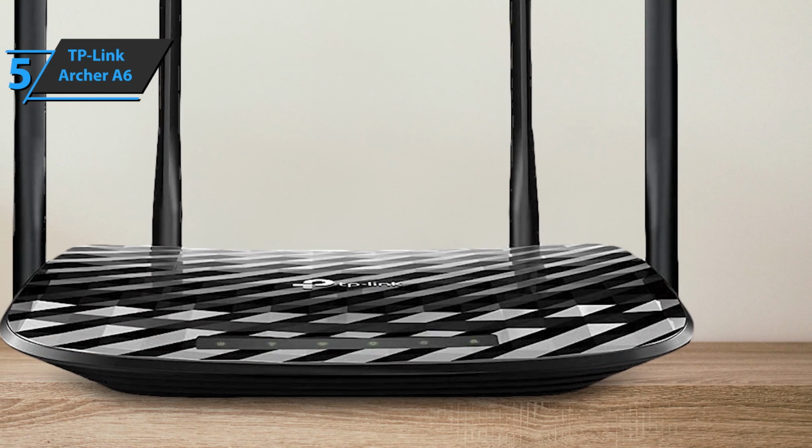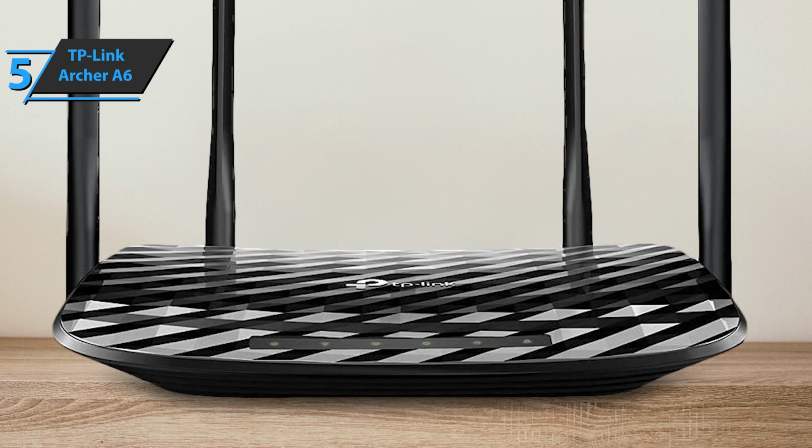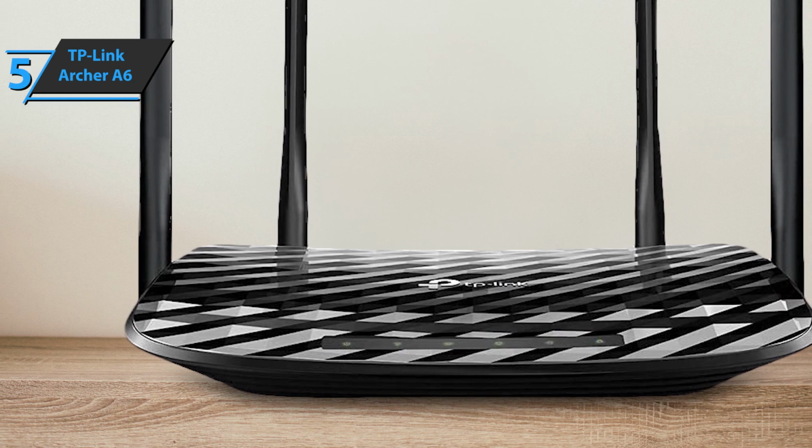The ports and power button are located on the back of the unit in a fairly standard setting, and you'll find LED indicators at the top near the front edge. This router comes fully assembled, which makes it a little easier and faster to set up than most competitors. For the listed price, we are thoroughly impressed.